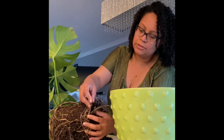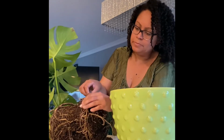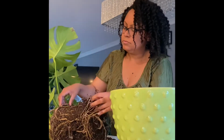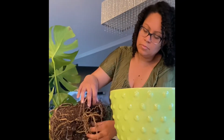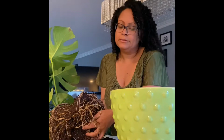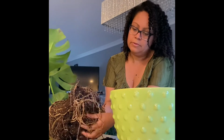And there you go. That's what I'm trying to do there. Just trying to open it up. There we go. Some of the roots are gonna end up getting lost. But the goal is to just help them so that they're not, trying to be gentle, all stuck in that formation. I'm not gonna do a lot of manipulation on it.